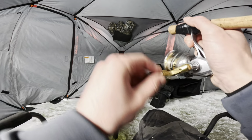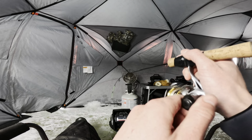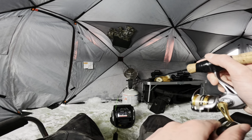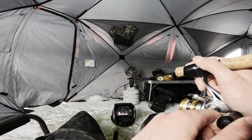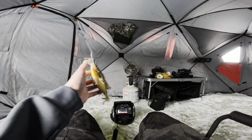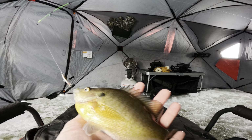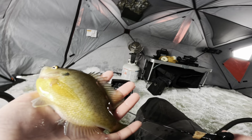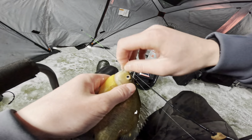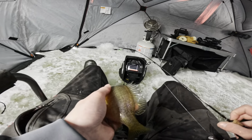There we go, hooked up. Fighting like another bluegill. These things are definitely hard fighters for how small they are. I'm sure you guys can see the rod right now. Wow. Just a little guy, and he's fighting that hard. That one's more pale than all the other ones I've been catching, but about the same size. Barely hooked right here. All right, let's send her back.